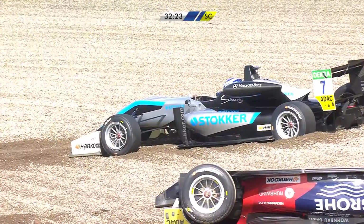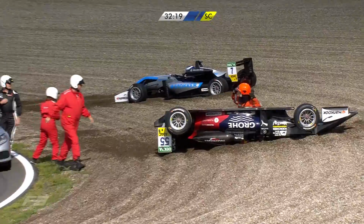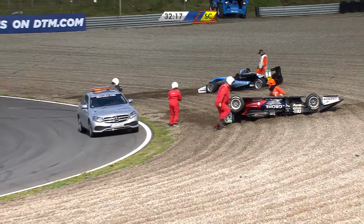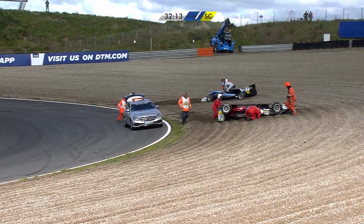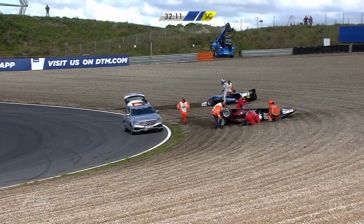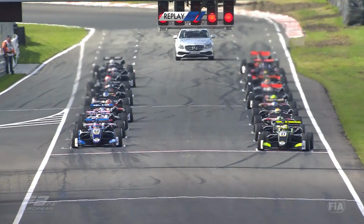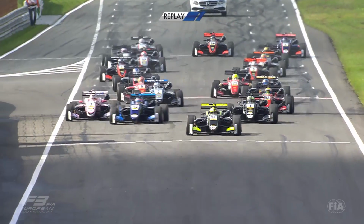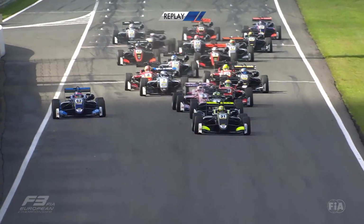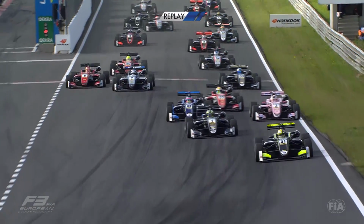So no surprise there. One of those involved in that was Ralph Aron. The other one that was involved in that and is upside down is the David Beckman car, the Van Amersfoort driver in car number 55. So David Beckman then, as the team are on the scene very, very quickly indeed. Here we can see it again. How did that happen? I wonder if that was possibly Guan Yu Zhu or someone from that far back. There's the 55 car on the outside. So yeah, it is Zhu.